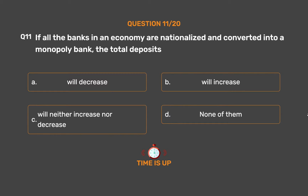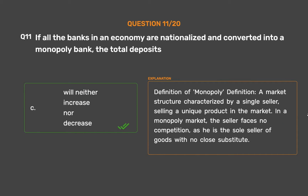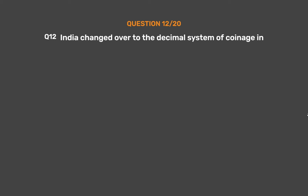The correct answer is Option C, will neither increase nor decrease. Definition of monopoly. Definition: a market structure characterized by a single seller, selling a unique product in the market. In a monopoly market, the seller faces no competition, as he is the sole seller of goods with no close substitute.